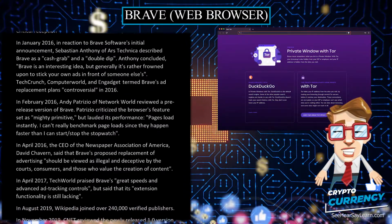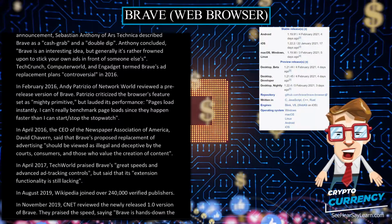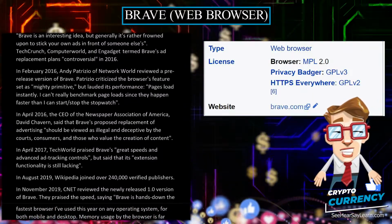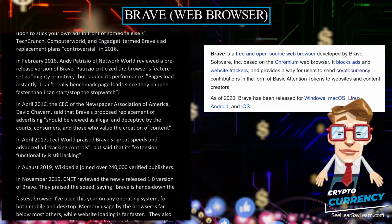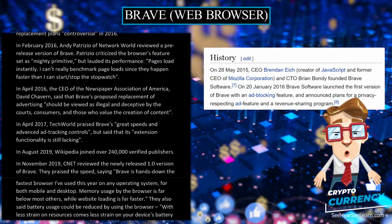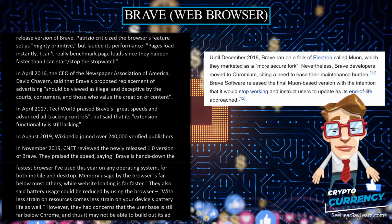In April 2016, the CEO of the Newspaper Association of America, David Chavin, said that Brave's proposed replacement of advertising should be viewed as illegal and deceptive by the courts, consumers, and those who value the creation of content. In April 2017, Tech World praised Brave's great speeds and advanced ad tracking controls, but said that its extension functionality is still lacking. In August 2019, Wikipedia joined over 240,000 verified publishers.